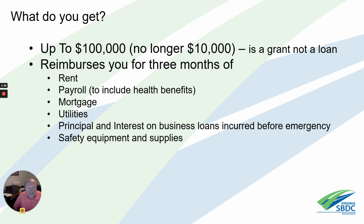And remember, this is a grant, not a loan. So it's going to reimburse you for 3 months of your rent expense. It's going to reimburse you for 3 months of payroll, including health benefits, and reimburse you for mortgage, utilities, principal and interest on business loans, and any safety and equipment supplies that you purchased.